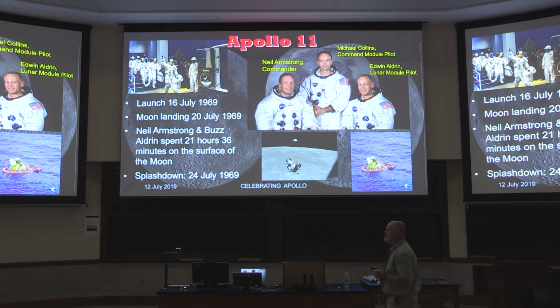The three astronauts that went there only spent 21 hours, 36 minutes on the surface. And they brought back a treasure trove of samples. Neil Armstrong was not a geologist, but they were told to get back in the lunar module to come back to Earth. And he said, hold on a minute, that rock box is not full. And he got a shovel and he shoveled just the lunar soil or regolith into that rock box to fill it up. One of the best samples ever brought back from the moon.